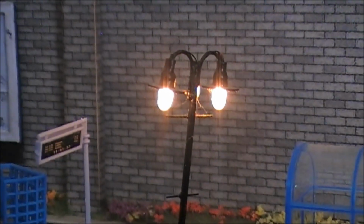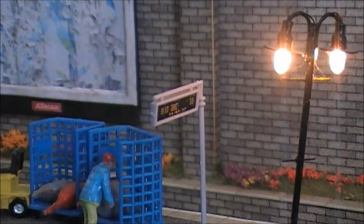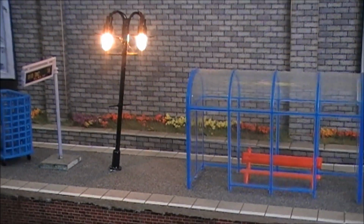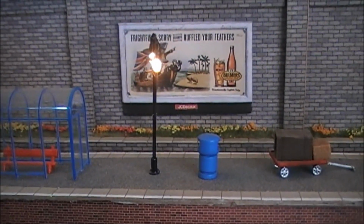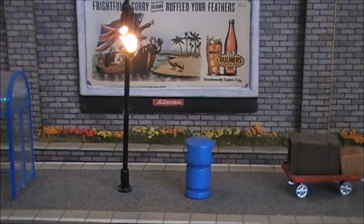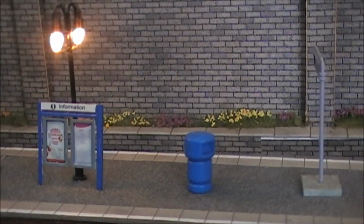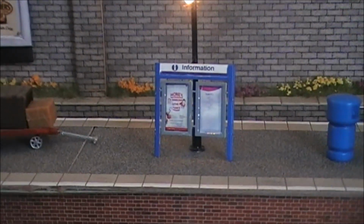A lot of cobwebs on the lamp while I see them as well. That needs a bit of a dust, actually. But yeah, that might be possible. It might not be. I'm not sure. The flower boxes look really good still. I don't know if we've mentioned them. If we haven't, the flower boxes are done using glue put onto non-stick paper, and then just some static grass on the top. We then got some flower flock, just put it on the top, and then once it was dry, peeled them off, put them in the flower boxes. They look really effective now. This information board here is also Bachmann. You can tell a theme here, really.